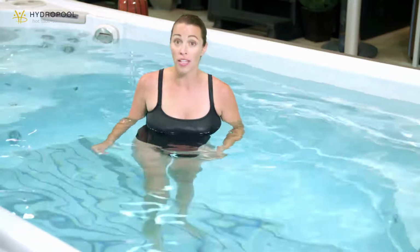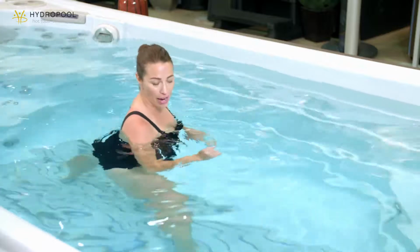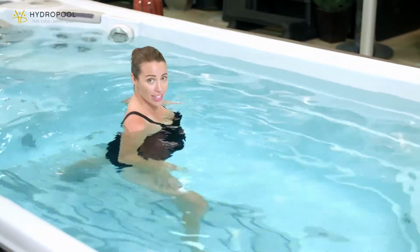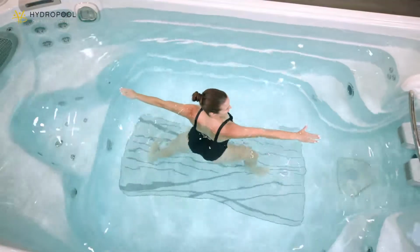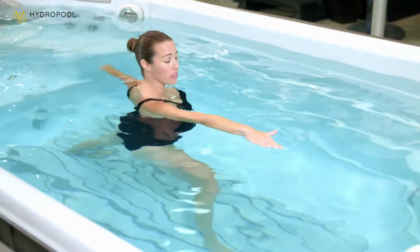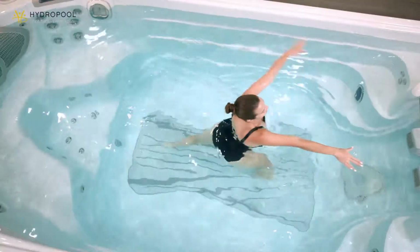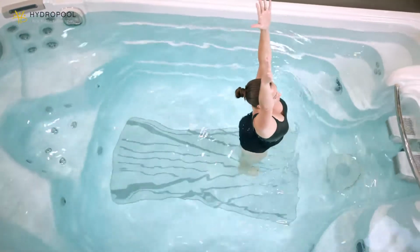Amazing. All right, let's switch sides. So we're gonna start with that warrior pose with the right foot forward and the left foot back. So we're gonna bend into that right knee, reaching arms forward and back with equal pressure. Remember, that left foot's parallel to the edge of the swim spa floor. Take a big breath in, and as you exhale, float yourself all the way up into pencil.